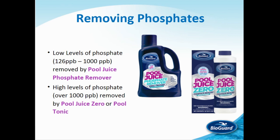It takes about 24 hours to work, and you will see the water cloud when you first put it in, but it's going to work with your filter to physically precipitate and remove high levels of phosphate. So it's very, very effective. And once you get that high level down, close to zero, which is what Pool Juice Zero is going to do for you, then your weekly addition of the Pool Juice Phosphate Remover Weekly will keep it there, and you won't have to do another full strength treatment.